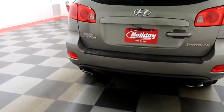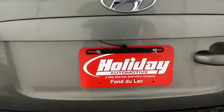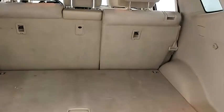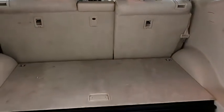You have dual point exhaust and a rear backup camera on the back. Taking a look in the hatch now. There's a 60-40 split on the back seats, so you can fold those down.